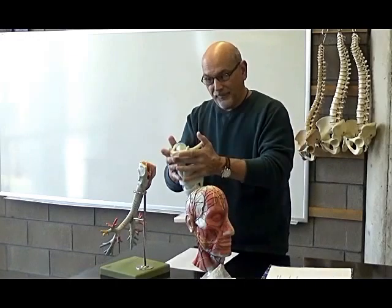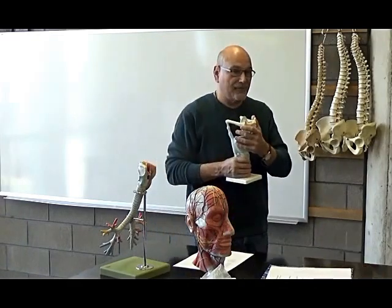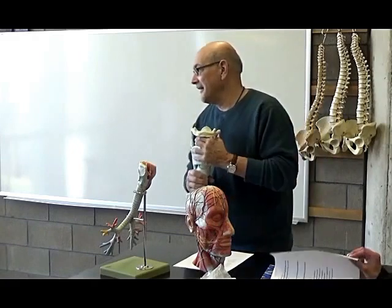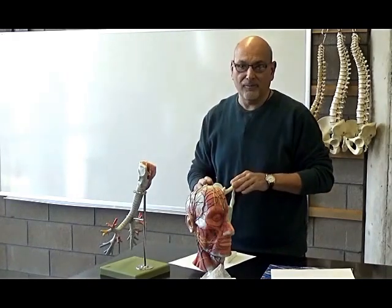Let's do this one next before we go to that one. This will be on your back page: larynx on sheep and model. The larynx of the sheep looks similar to this, not as pretty. It's all one ugly brown color, dead and gooey. So it's different. But here's your hyoid bone.